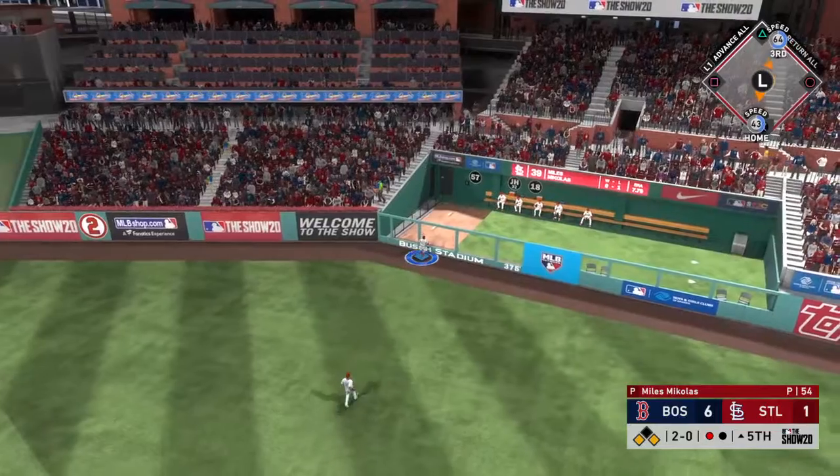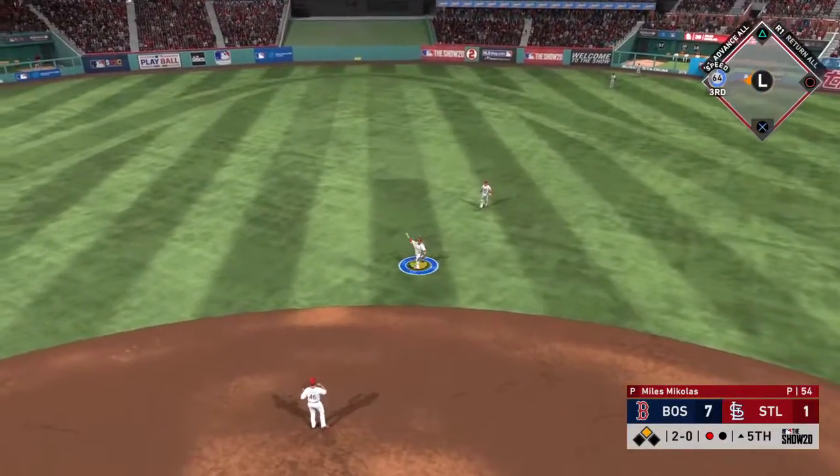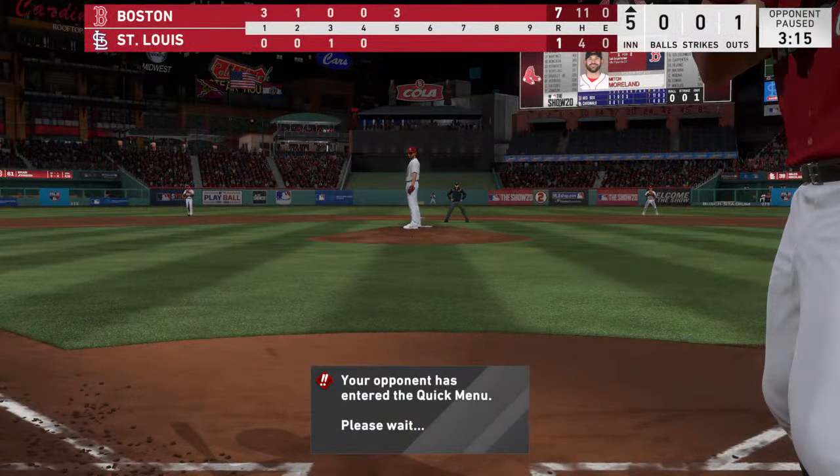And the Sox keep pouring it on. This is extra bases as well. And the run is in to score from second. Now batting, the first baseman, Mitch Moreland.